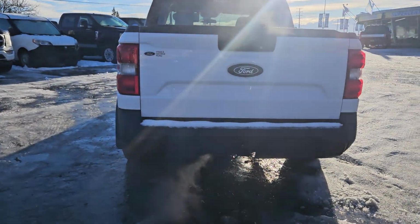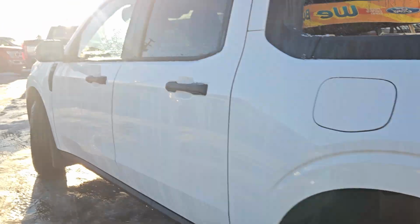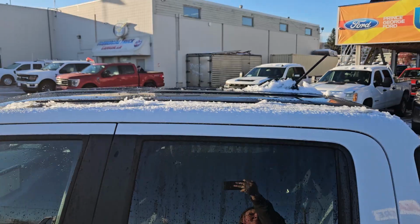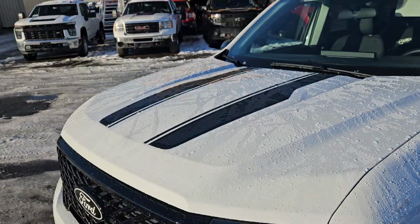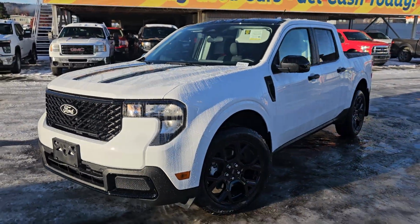Taking a look at the back here, we do get a tow hitch, a backup camera, we got mud flaps on the rear and front with some lovely black accents along this vehicle. We do get a black roof as well. Got the XLT logo right there. And we got the black decal on the hood as well with license plate bracket and that nice Ford grille.